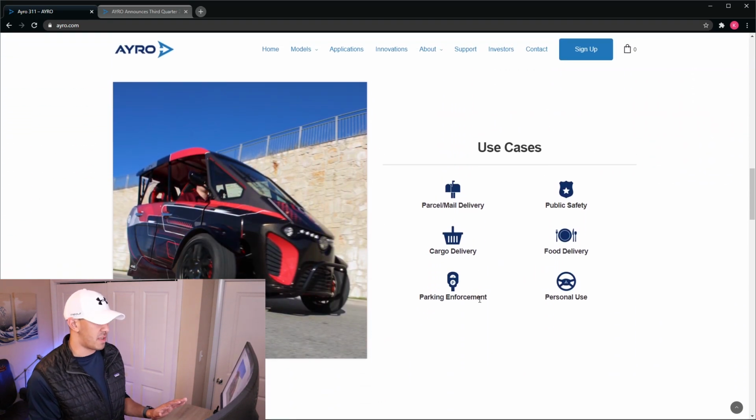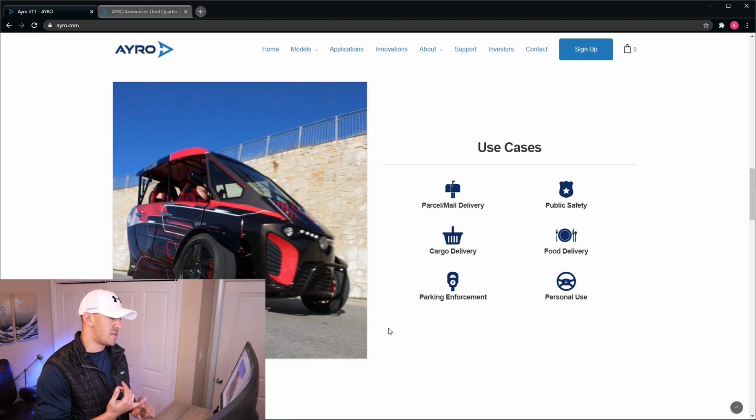Here's what I really want to highlight. It's more for parcel mail delivery, public safety, cargo delivery, food delivery, parking enforcement, personal use. So they're still in the personal use, average consumer market, but that is not their main target, based on what I'm seeing off their website.